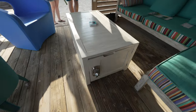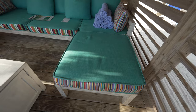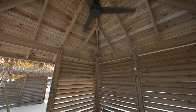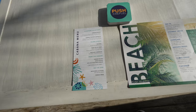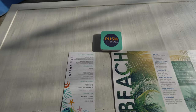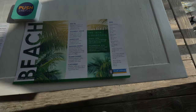Now this side is a safe. It'll give you the key or the code to it. Nice little chill out for daddies to take a nap. Nice fan to keep cool, although this is a very nice day today, but still. And here's the cabana menu, if you will. You push that, and it sends a little signal to come get whoever your attendant is. And then here's the drinks that you can get here.